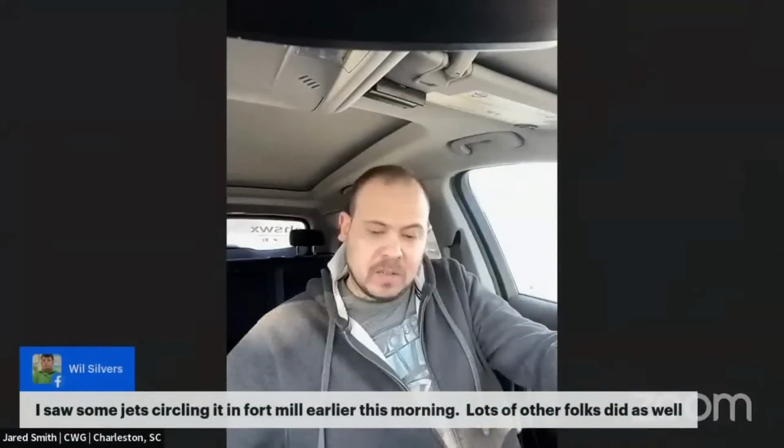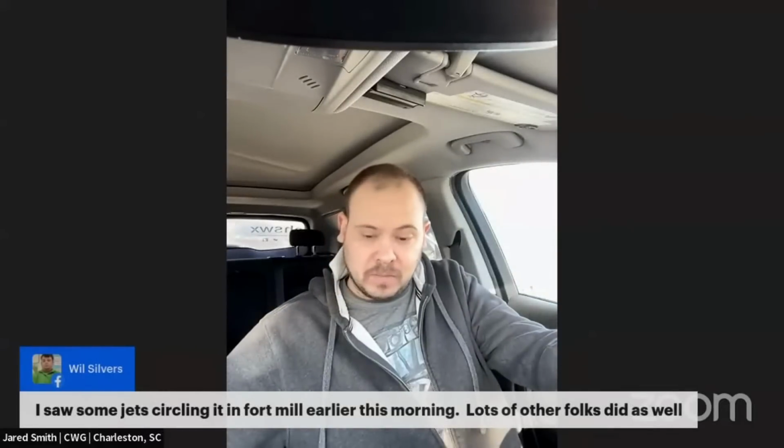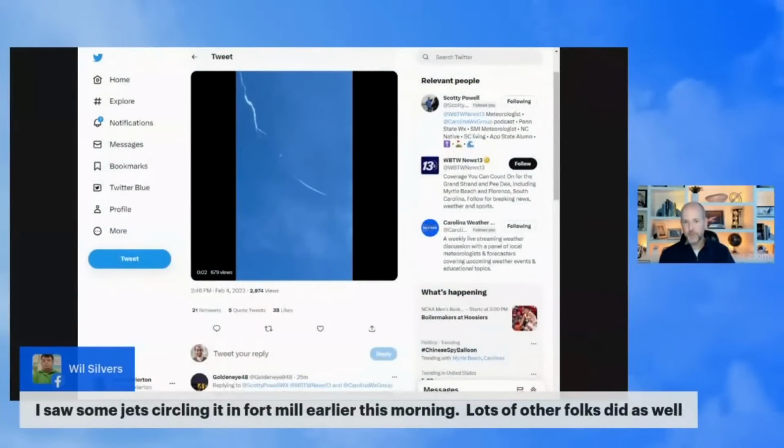As of 3:14, the FAA says that normal operations are resuming from Wilmington, Myrtle Beach, and Charleston. Yeah, I'm starting to see planes taking off at Myrtle Beach and all three of those airports now. So that's a good sign.